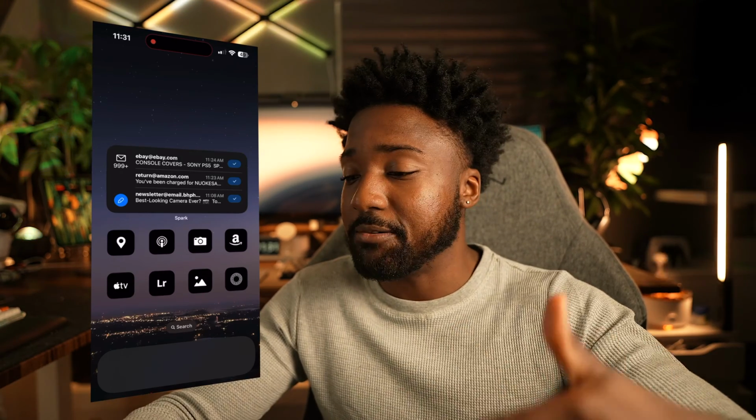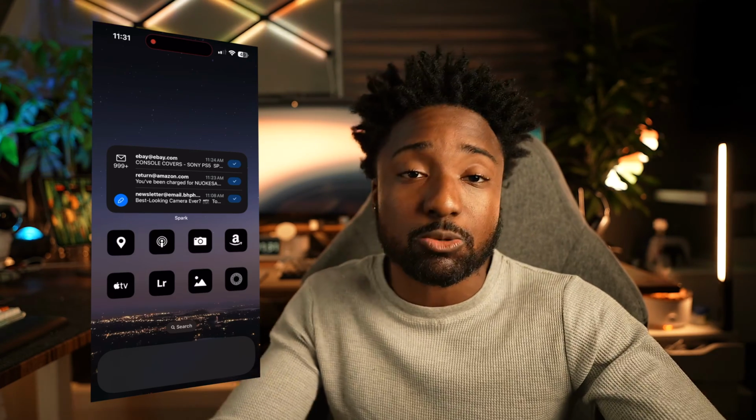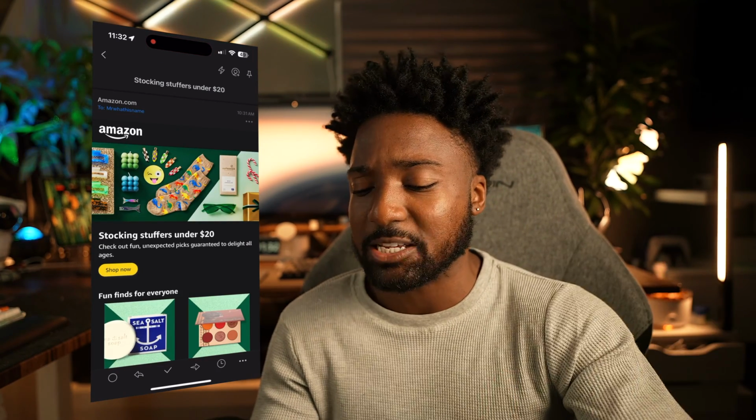On the next page, we have the email app. So this is my email client that I like to use. It's called Spark. So with any mail that I want to get into, I just tap and I can reply very quickly. So I want everything to be as nifty as possible.